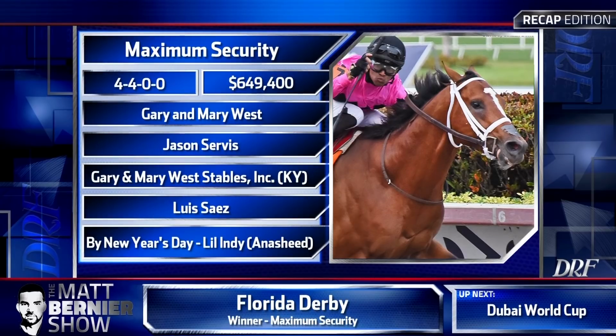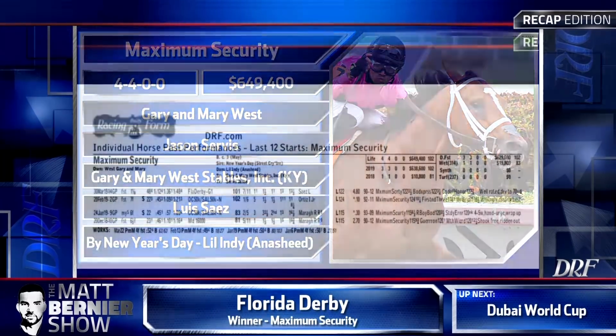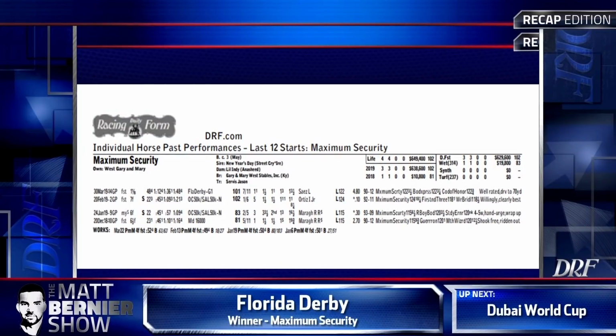A couple things with Maximum Security are going to be interesting to handicap going forward as we go farther along this Kentucky Derby trail. Because right now, he is in. The top 2 finishers lock themselves in as far as points are concerned. Maximum Security and Bodie Express, if they want to go and if they are in good form, are in to the starting gate for the Kentucky Derby. They're in the top 20.